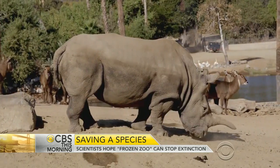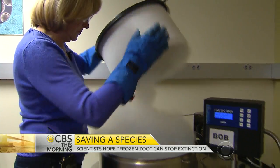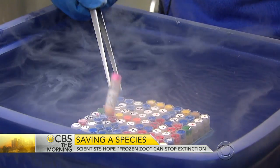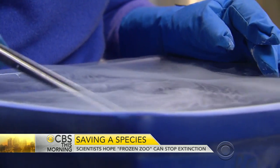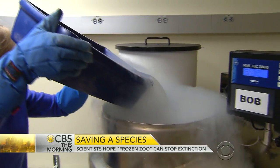Same thing. The northern white rhino's best chance for avoiding extinction might be inside this vat of liquid nitrogen at Safari Park's frozen zoo. It's the world's largest genetic bank with samples from some 10,000 animals, including 12 northern whites. Barbara Durrant is the director of reproductive physiology. Could there be a day that, because of the tissues that are stored in here, northern white rhinos could again be in the wild? That is certainly our hope, and we think it's a possibility, yes.